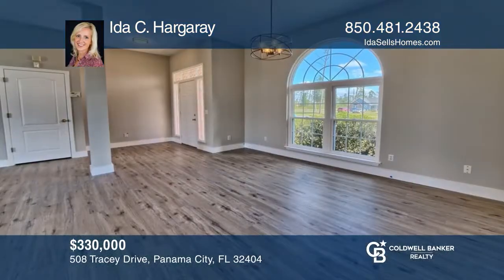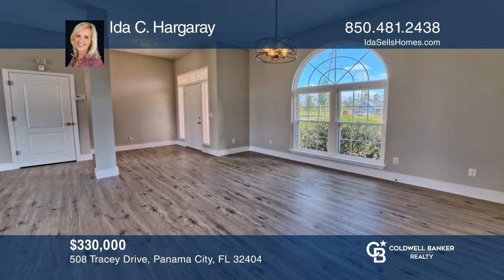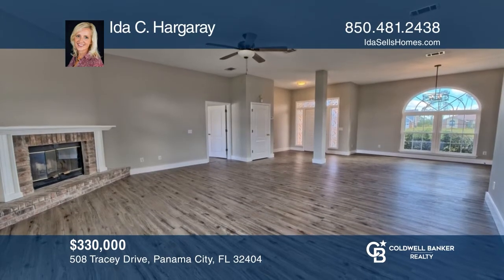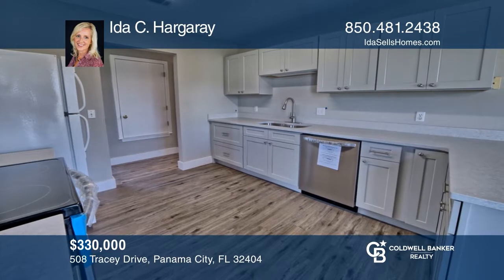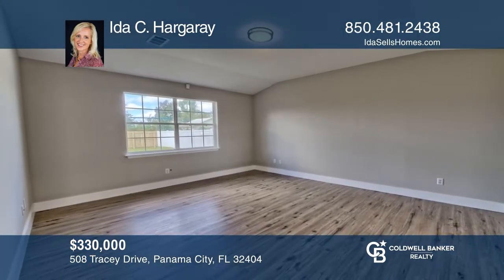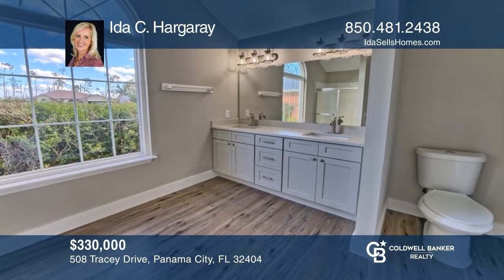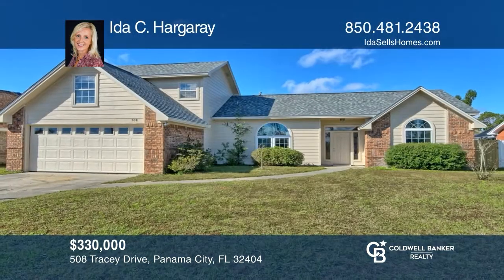Completely updated home with 4 bedrooms and 3 full baths. The kitchen has new cabinets, countertops, and black appliances. The home has a great floor plan, living room with a fireplace, formal and informal dining. Bedrooms are split, so the primary has its own private getaway, along with separate closets and a huge ensuite. This home won't last long. Schedule a tour with Ida C. Hargaray.